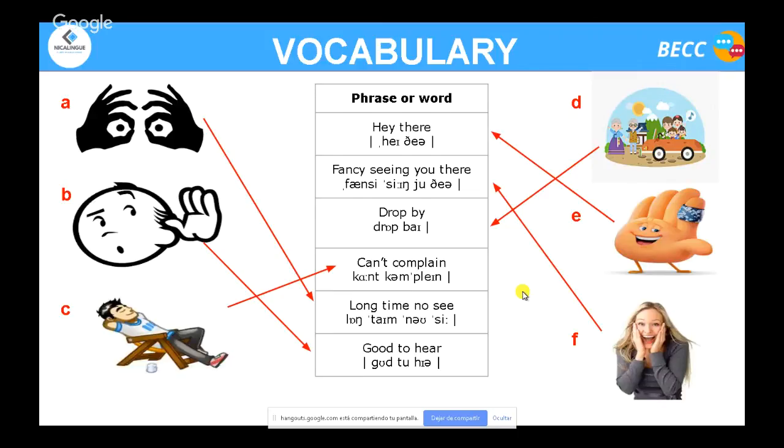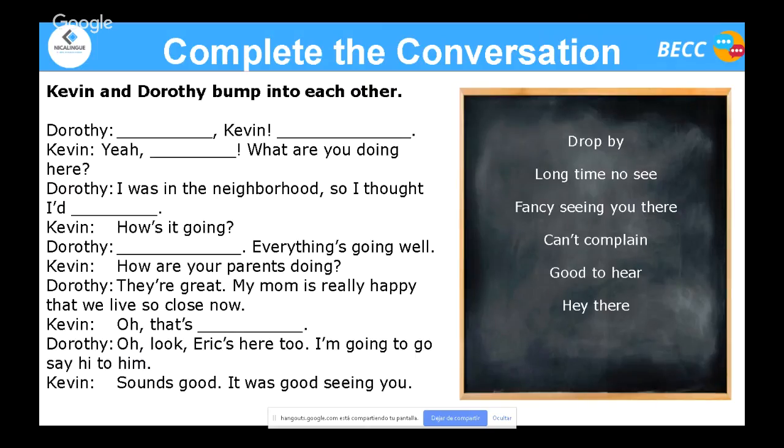Now we got a complete the conversation, right? We need to complete the conversation right there. Let me try to put myself back right there. Okay, so we got the conversation, and Kevin and Dorothy bump into each other. They basically met on the street. Dorothy goes and says, Kevin, so what do you think is gonna be the right answer right there, guys? We got drop by, long time no see, fancy seeing you there, can't complain, good to hear, and hey there. What do you think is gonna be the right answer, guys?